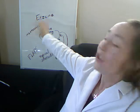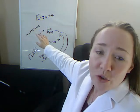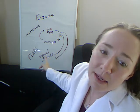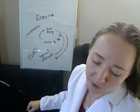So I've got my little chart of how eczema usually goes. You've got your maintenance phase and what you have to do for that, and then no matter what you do, sometimes you get flares and what we can do about those flares.